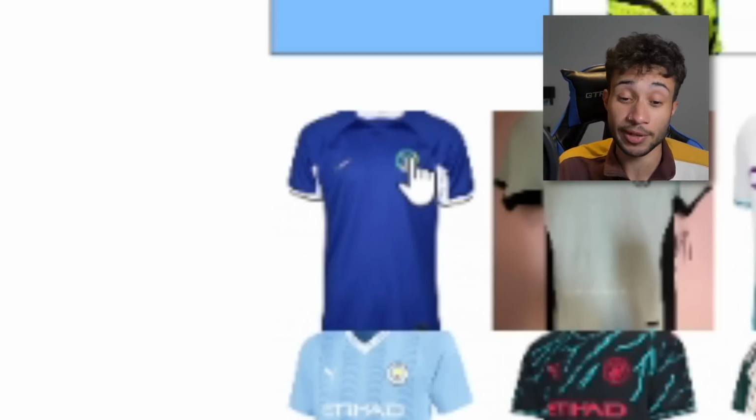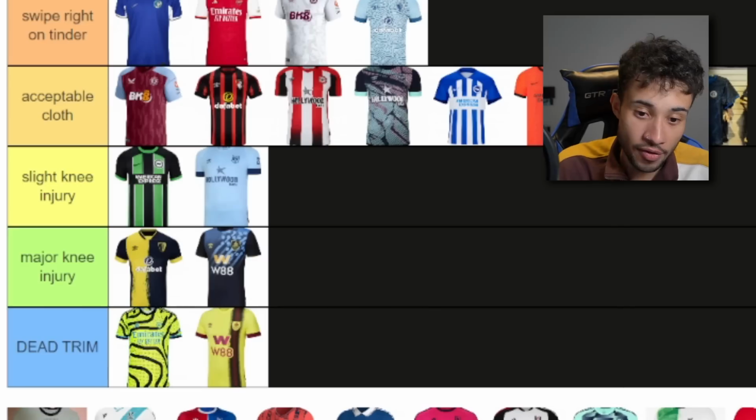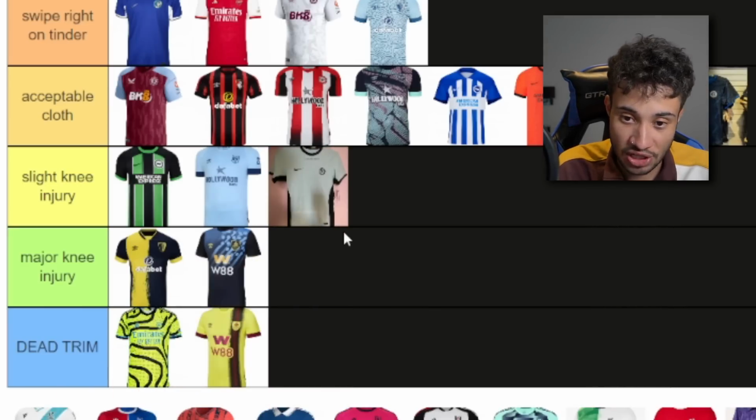The home kit, sorry, is actually a different story. I think that looks sick on its own, even though it looks like a bit of a Pez kit, I'm not gonna lie. That's going like top of the second tier. And then the third kit, that's boring as hell. Slight knee injury, which I hope Moises Caicedo gets after neglecting.